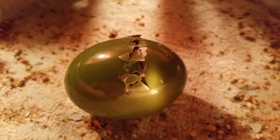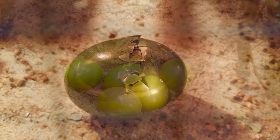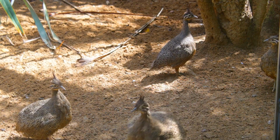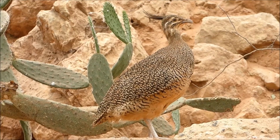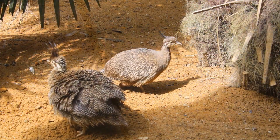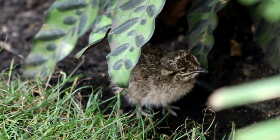These eggs are more than just beautiful objects. They're part of a system that works quietly and efficiently. The colors, the care, the setting, it all fits together. There's something powerful about a bird that doesn't need to stand out to succeed. It's just what it always has done, and it works.